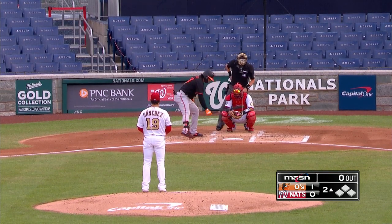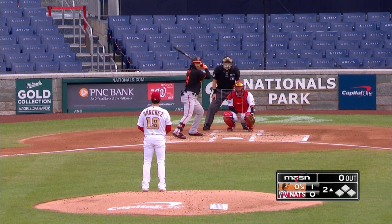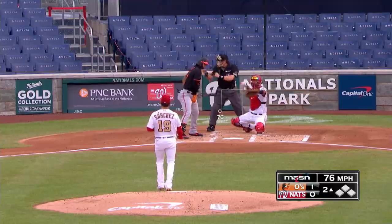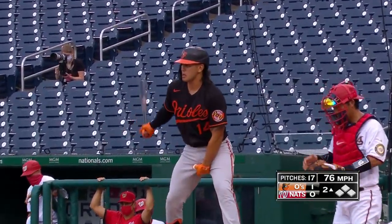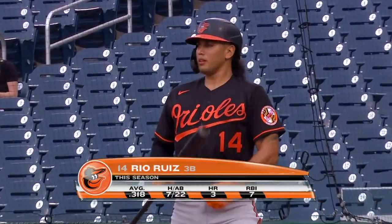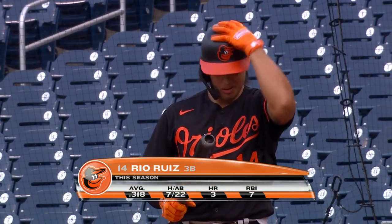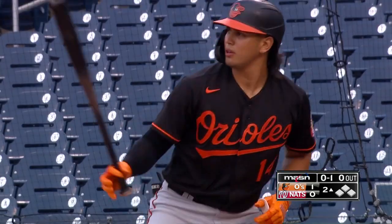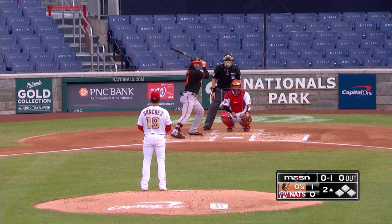Good news? What's that? His name is Rio, and he's taking a strike. Top of the second underway. He's dancing on the sand. One of our staple songs during batting practice here.